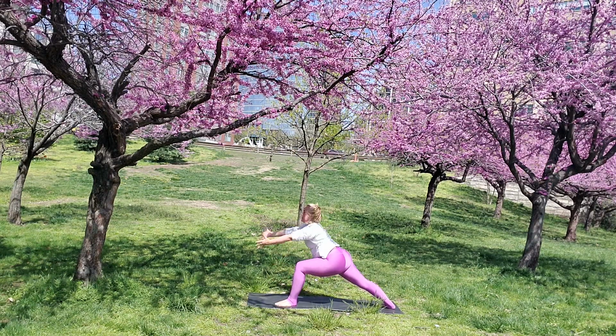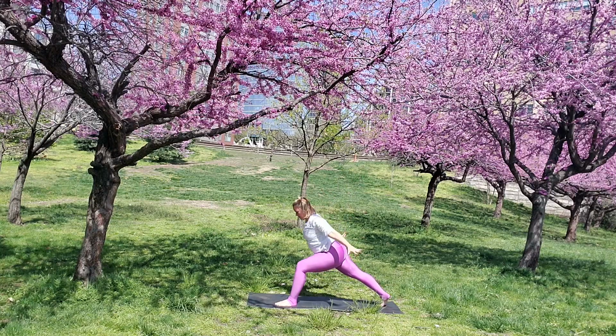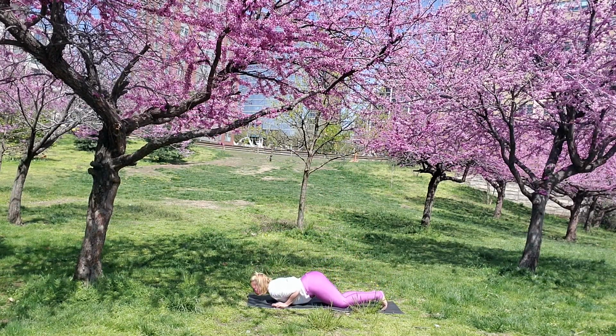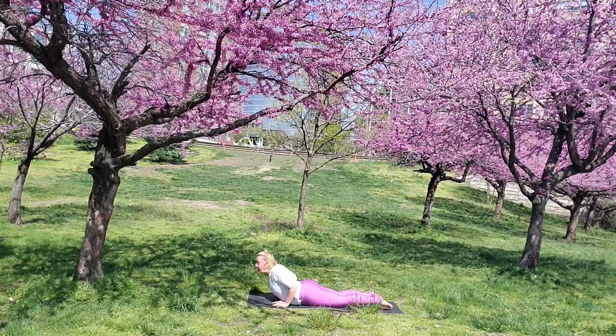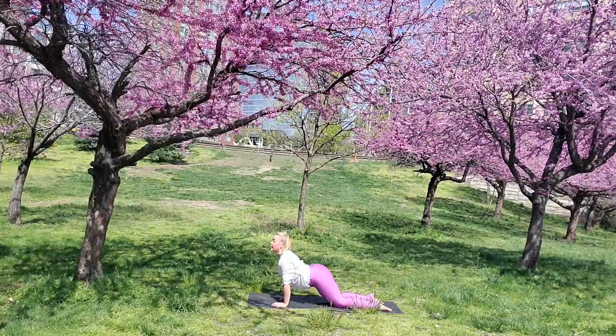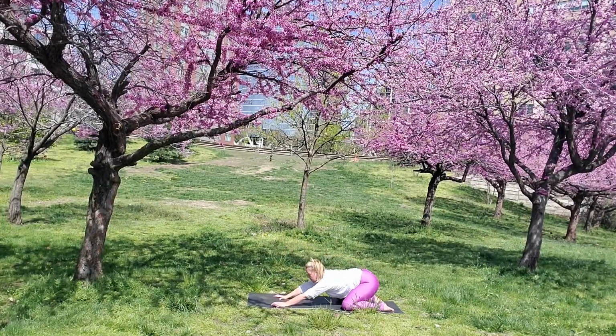Release the bind, circle the arms up. Exhale, hands to the mat. Step back, plank, knees, chest, chin. Inhale, slither forward, cobra or up dog. Beautiful. Sit back, child's pose.